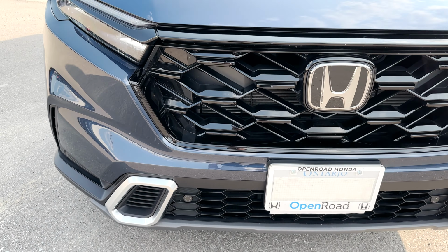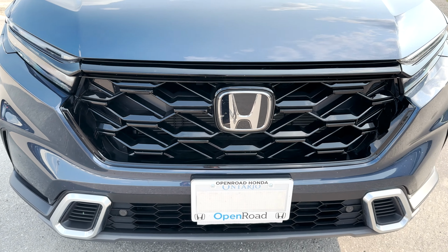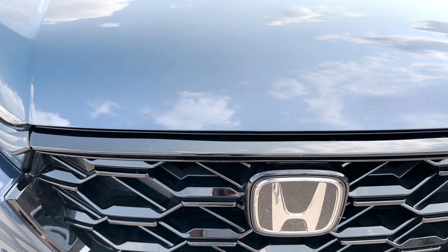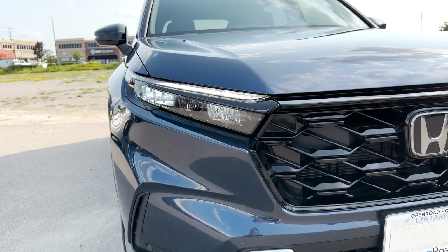The grille area is covered in gloss black with this honeycomb designing, along with the Honda badge there in the center. The top gloss black piece flows into these stylish LED headlights that do have this kind of a light tint to them. Coming to the side of the CR-V, you still have the memorable silhouette that carries on from the previous generation, but definitely with sharper lines.